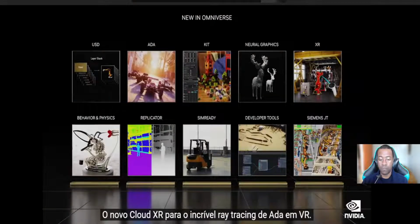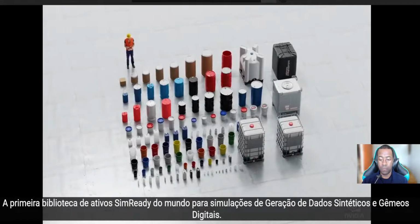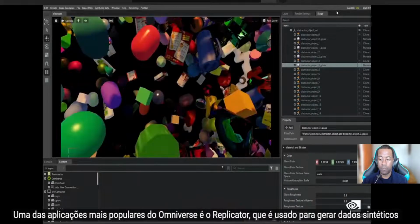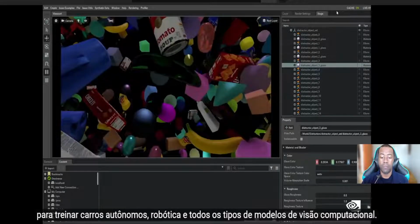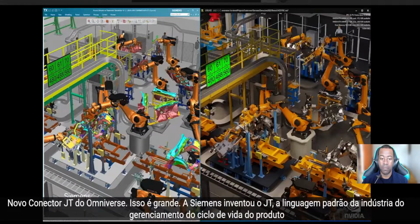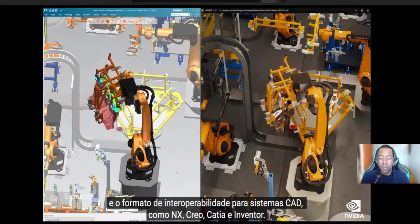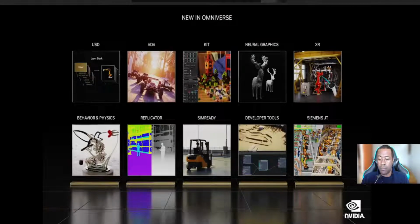New Cloud XR for Ada's amazing ray tracing in VR. The world's first SIM-ready asset library for synthetic data generation and digital twin simulations. One of the most popular applications of Omniverse is Replicator, which is used to generate synthetic data to train self-driving cars, robots, and all kinds of computer vision models. New Omniverse JT connector. This is big. Siemens invented JT, the industry standard language of product lifecycle management and the interoperability format of CAD systems like NX, Creo, CATIA, and Inventor. The JT connector opens the industrial and manufacturing worlds to Omniverse.